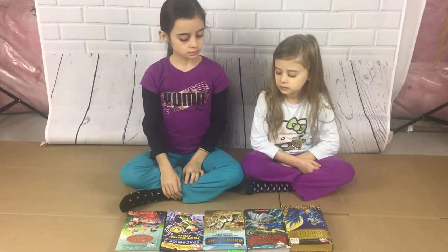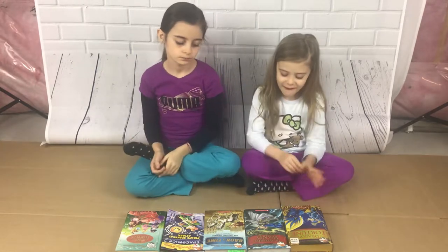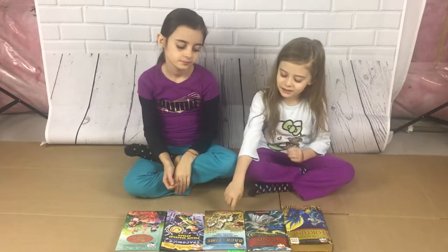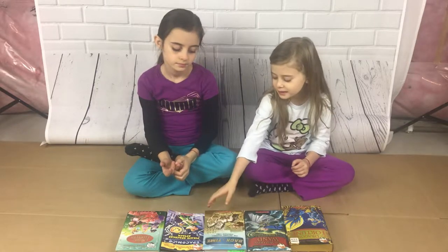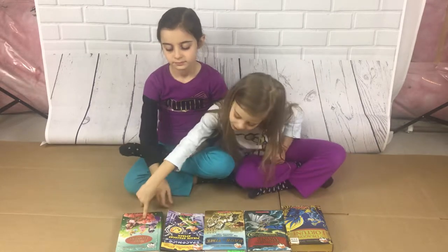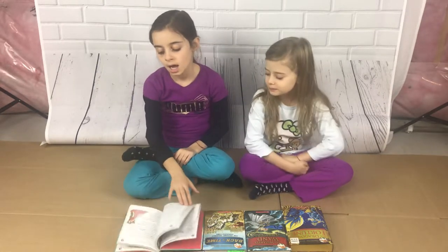So, what do you like about these books, Karina? I like the golden pages. For that one? Yeah. For this one, I like the theme. This one, I like the pictures in it. This one, I like how small it is. And this one, I like how there's pretty stuff in it. It's like roses. I like this one. Girl power!